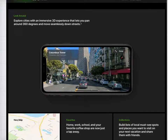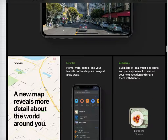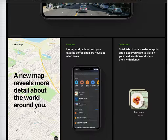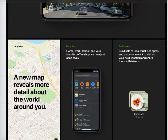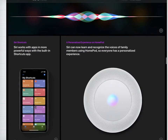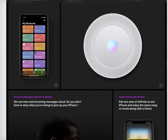Maps has a big update. It's really detailed. As far as the map, it shows much more graphic detail. It has a street view. You can add a lot of your favorites to it. Siri has a new voice. There are a lot of shortcuts that you can select.